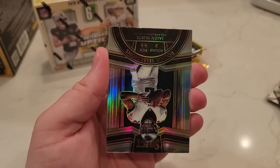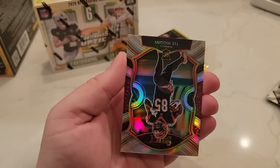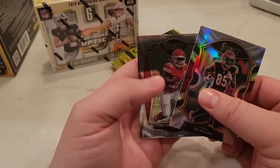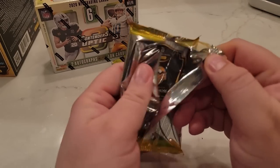Let's go. Silver select Jalen Hurts. Holy smokes. Let's go. And then silver T. Higgins in the back. Hell yeah. Let's go. And a Clyde Edwards-Helaire. This pack was stacked. Second round. Wow. Third pick. Holy smokes, ladies and gentlemen.